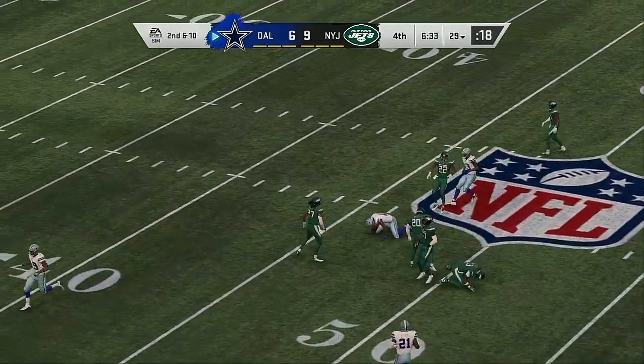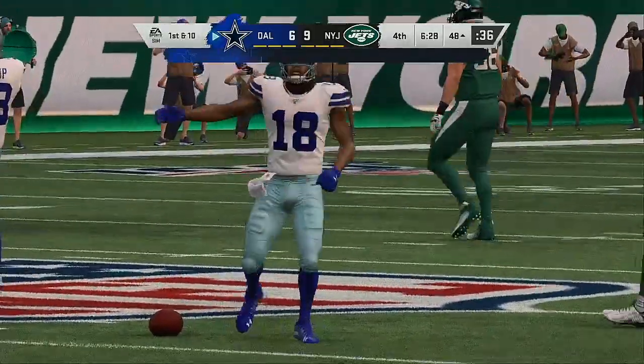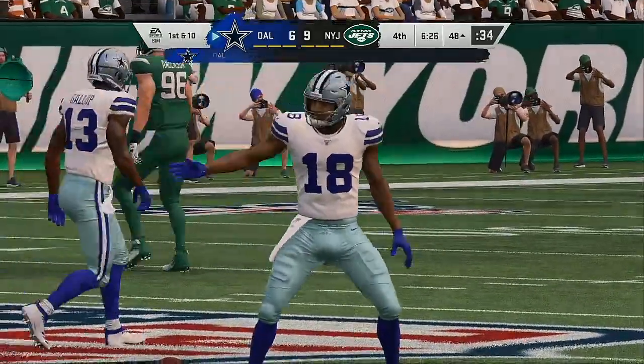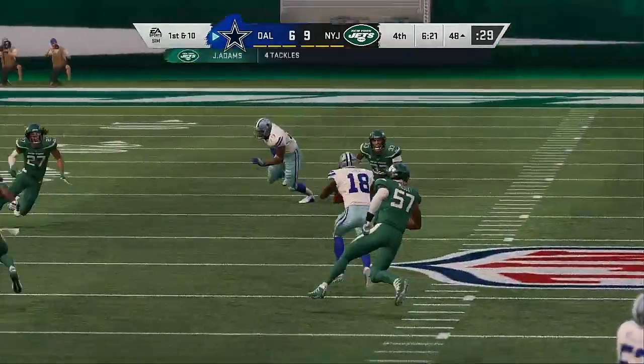Now a man open down the middle of the field, and he'll be taken down, but not before they work it across midfield. 23 yards the pickup there. First down, Dallas.